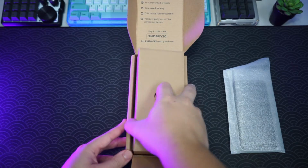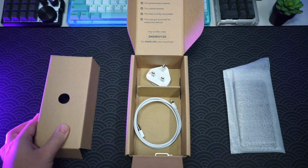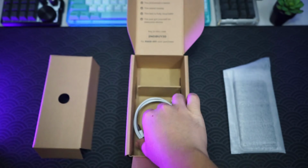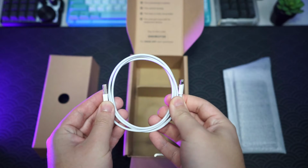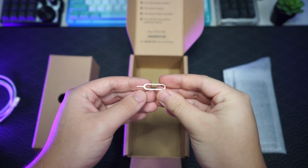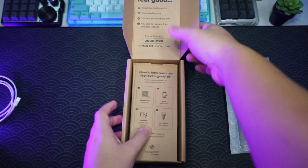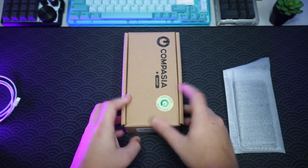I'm going to put that aside for now. And you do get some accessories in the box. First off, you get a charging adapter in the box. You get a charging cable also, and included is this small little tool that is actually a SIM card removal tool. Everything was packaged really nicely in my opinion, and I love this fully recyclable box.